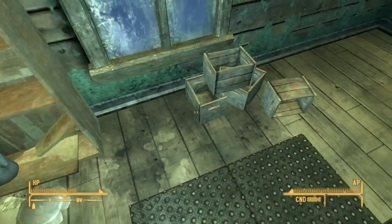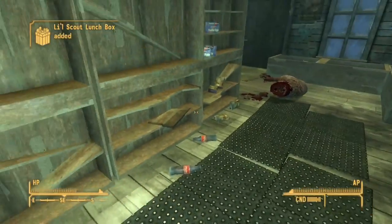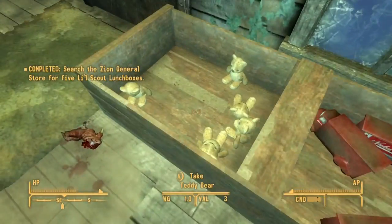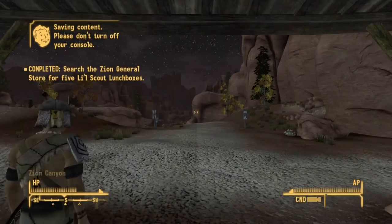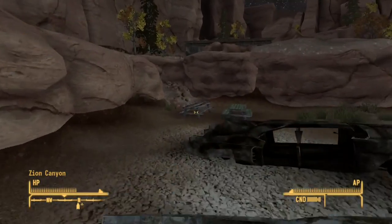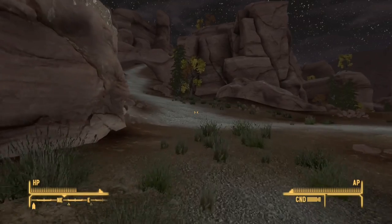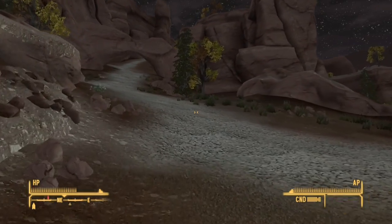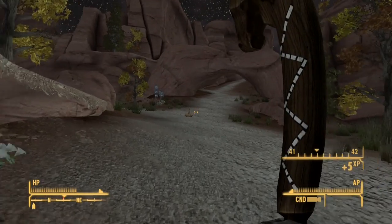Is that all the... No, there's still a couple more things in here. There you are. Anything else? Nope, that's all the lunchboxes. Notice that it just says the lunchboxes. It didn't say that they're fully stocked lunchboxes. I mean, I guess they're... We're giving them to Daniel as something to preserve the food there.